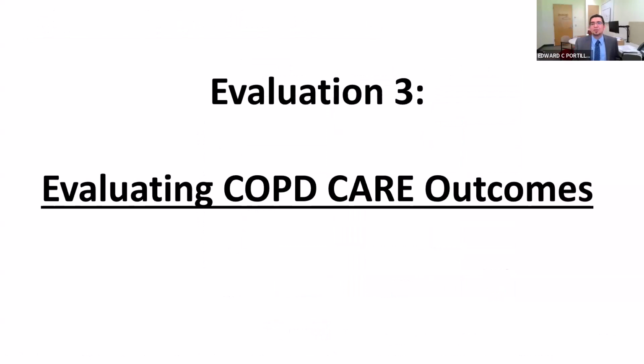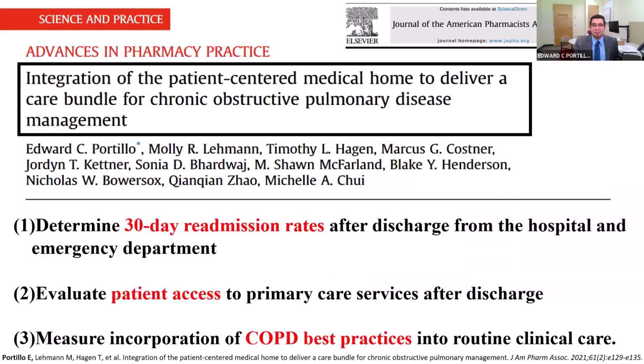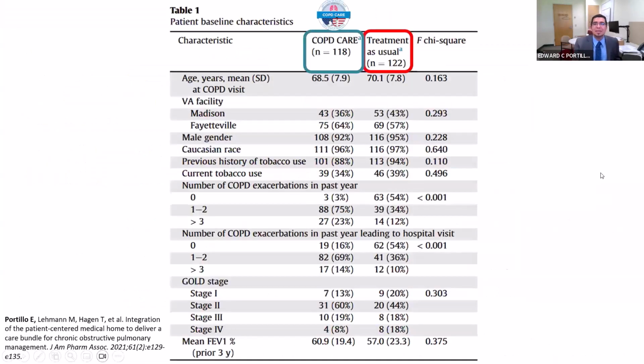But then again, true to the hybrid type 2, let's look at some of these patient outcomes. So this is a separate evaluation. It was the same project, same implementation, but a separate paper, a separate evaluation, looking at effectiveness, right? So we looked at 30-day readmissions, timely access to care, which I thought was really important for that initial pilot, and best practice delivery, right? How are we implementing these best practices? So this is baseline criteria, and this is COPD care, this is standard of care.